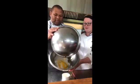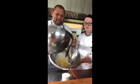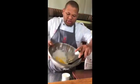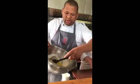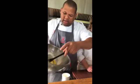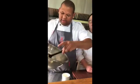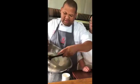So yeah, I'm just adding my egg yolks to this. Then I'm going to be folding in. Folding in is just gently folding in. Gently, gently, gently folding in, incorporating the yolks into the whites. And then I'm going to fry that off in the pan. I've got a pan on the heat.